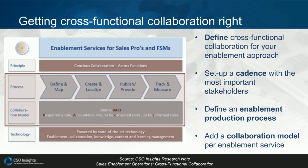And in parallel to such a production process, just define the roles per content type. For instance, for a customer success story, probably marketing and the related account manager are important roles that have to drive this. If you think of a legal attachment for a contract, you will probably need sales operations or the legal department to contribute. And these things have to be defined ideally per content type. So that's just an idea of how to look at it. If you're interested in more, we have a ton of ideas on how to help you with that.